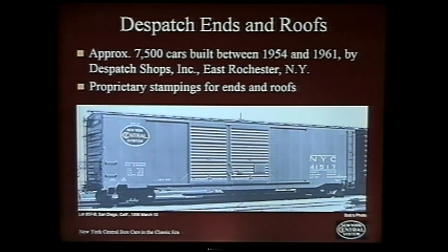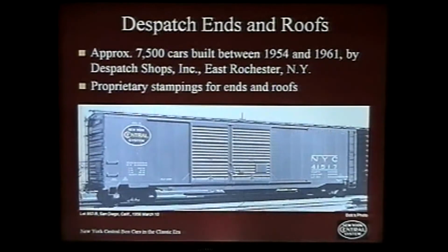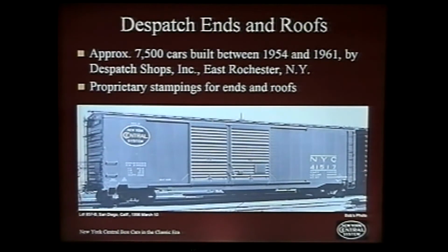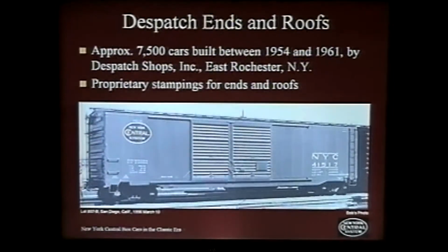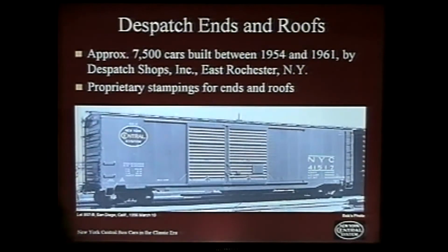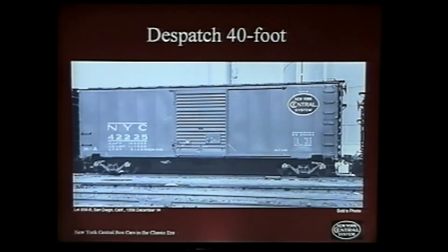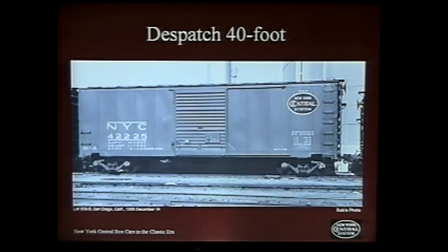And here's a good builder's photo of one of these with the new 1955 era lettering. And this is also a car built at Despatch Shops with the proprietary end stamping that was built at East Rochester and Despatch Shops. And also the roof, which if the image quality were better, you could see the Despatch roof panels had 2 little bumps in each panel, and they were straight across. And there was only 1 lot. It was, I believe, 2,000 cars, 40-foot long with Despatch ends and roof. And these were the last 40-foot cars built for New York Central, 1956.